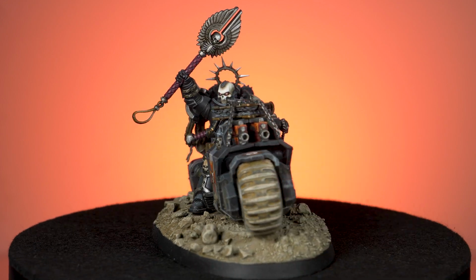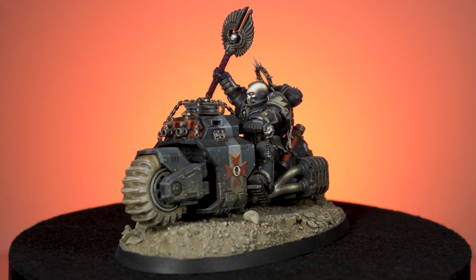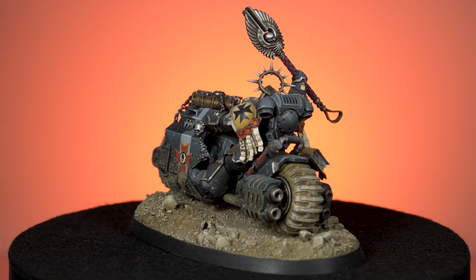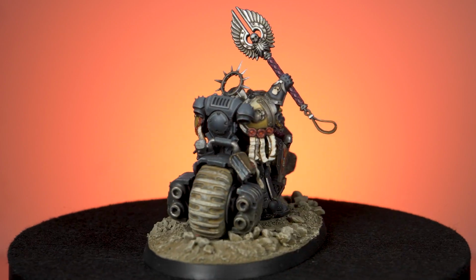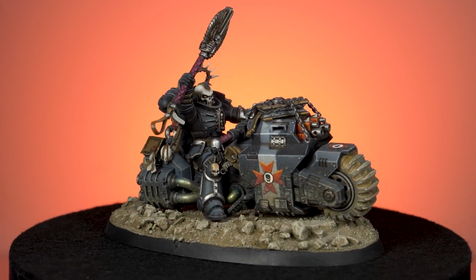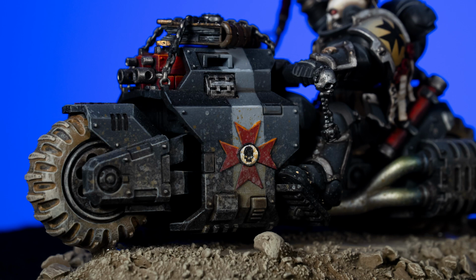Another thing I tried out on this model was I took my airbrush and I set the PSI to just above 0 so that the paint didn't necessarily want to flow out and it just kind of spat. And then I watered the paint down a lot. And so I spattered the paint onto the bottom of the bike to make it look like it had kicked up dust and had settled on the model. And I think that this is the way to do it.